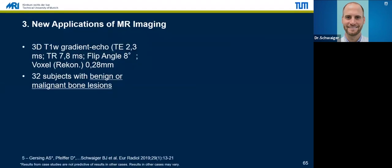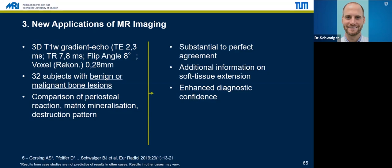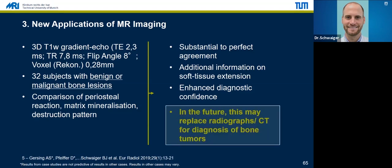And yeah, we looked at this in 32 subjects with benign and malignant bone lesions, and we compared periosteal reaction, matrix mineralization, and destruction pattern, and we found again a substantial to perfect agreement between MR-derived images and original CT or radiograph images, of course with additional information on soft tissue extension, and therefore we were able to enhance our diagnostic confidence. So we think this may replace radiographs or CT for certain diagnoses in the future.